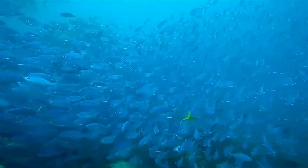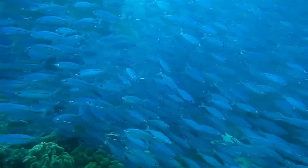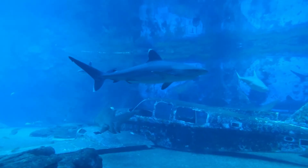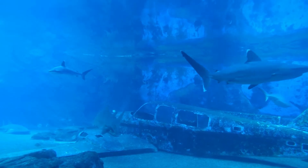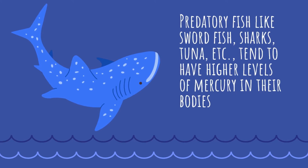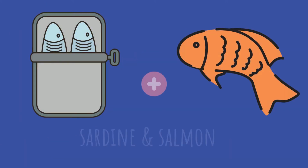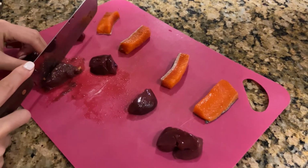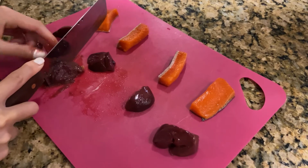There is a concern when it comes to feeding fish, which is mercury. Yes, fish does contain mercury, but some fish contain more mercury than others. Predatory fish like swordfish, sharks, tuna, etc. tend to have higher levels of mercury in their bodies, but sardine and salmon have less levels of mercury and are popular among raw feeders who would like to feed their dogs raw fish.